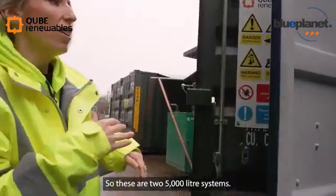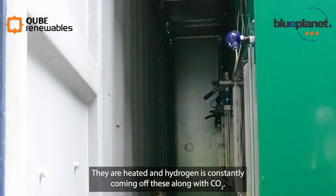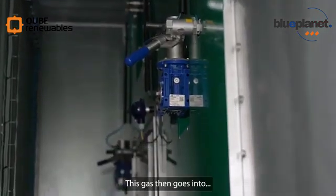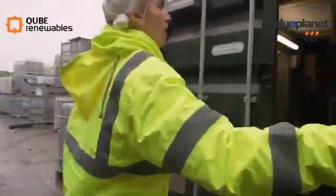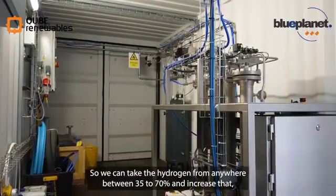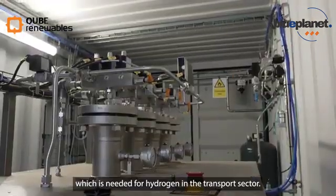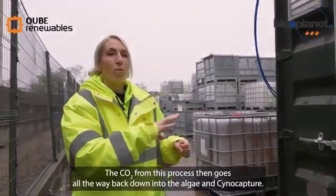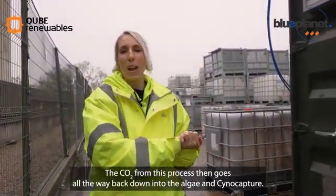So these are two 5,000 litre systems. They are heated and hydrogen is constantly coming off these along with CO₂. This gas then goes into our hydrogen upgrading. So we can take the hydrogen from anywhere between 35 to 70% and increase that, which is needed for hydrogen in the transport sector. The CO₂ from this process then goes all the way back down into the algae and cyanocapture.